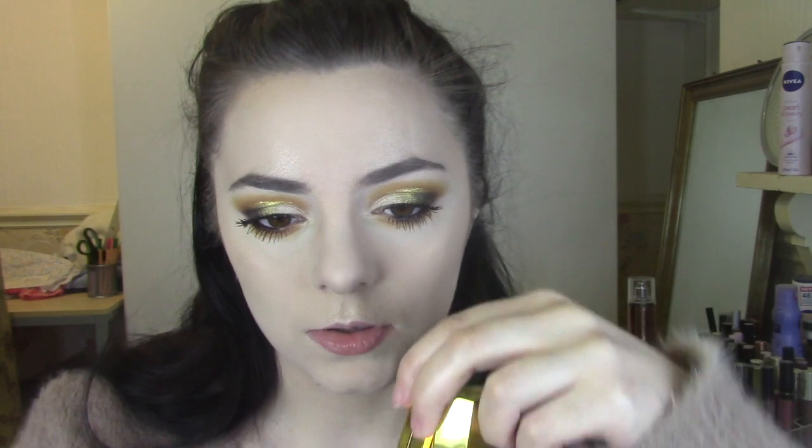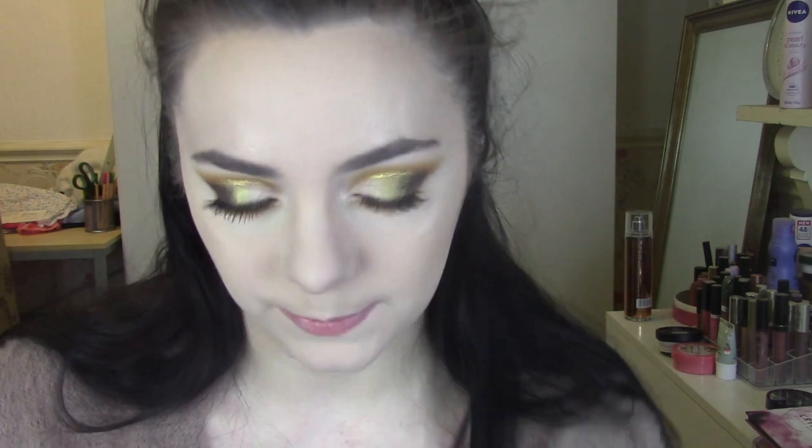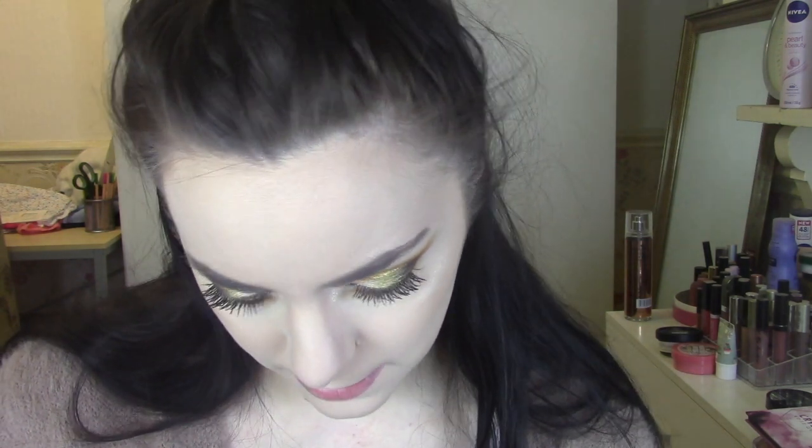Okay, so we've got the two gold lip products now from Fenty Beauty. This is definitely a very gold, bronzy sort of look we've got going on here. So I'm just going to use the lipstick first. I'm not sure the exact name. Yeah, it's not too strongly pigmented, but I kind of prefer that.